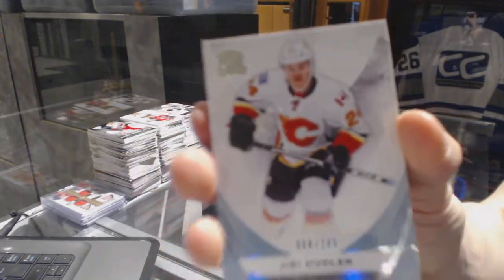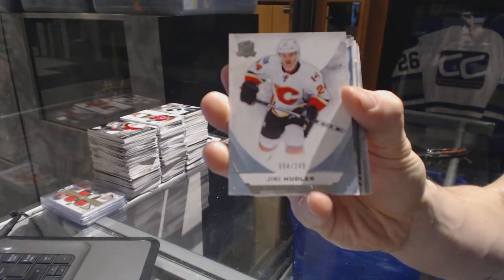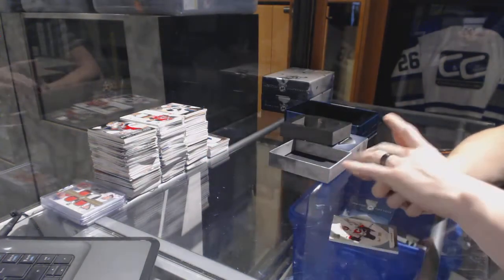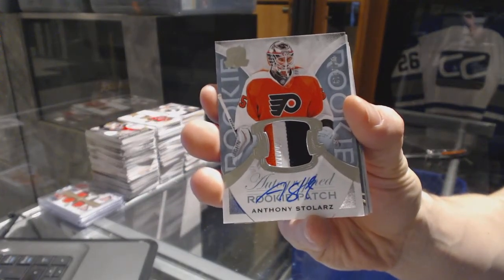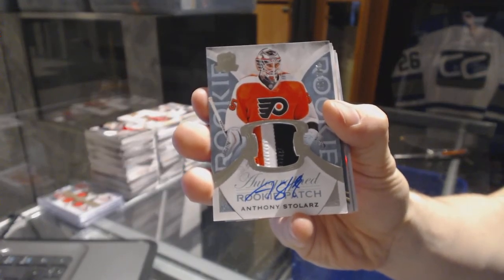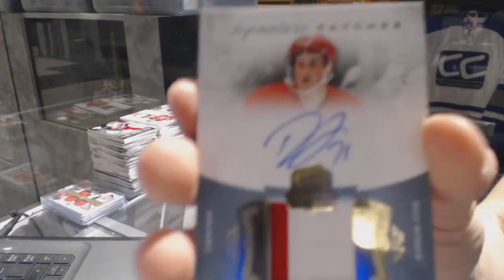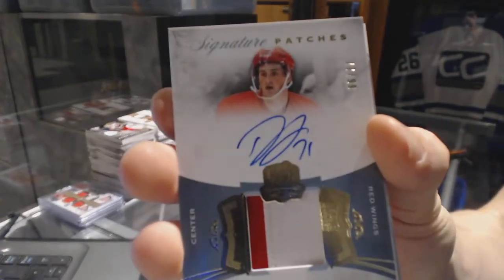Base card number 249 for the Calgary Flames, Yuri Hudler. We've got a three-color rookie patch auto number 249 for the Philadelphia Flyers, Anthony Stolarz. We've got a two-color signature patches number 99 for the Detroit Red Wings, Dylan Larkin.